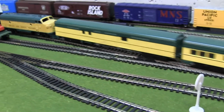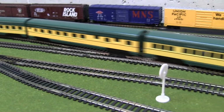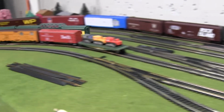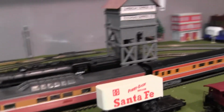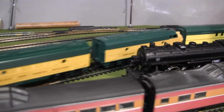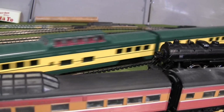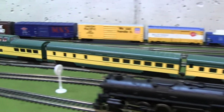So where would we have seen a train like this in operation in real life? Well, you would never have seen a train like this with the dome car. Chicago Northwestern never had dome cars, so that's a little unprototypical. Yes, but otherwise the F units and the coaches, we would have seen those around the Green Bay area quite a bit. Although when I was little, it was all bi-levels. They didn't have too many single-level coaches around here.